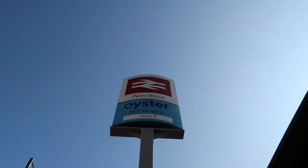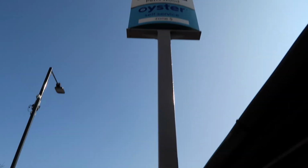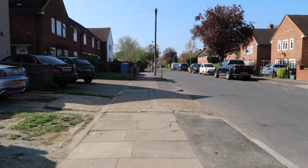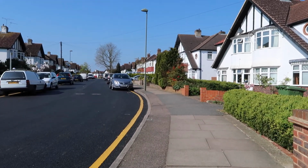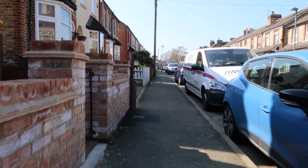It's not long before we arrive at Petts Wood, which we discover is in Zone 5, and we can start this section of the walk properly. Now, as someone who grew up in the countryside, it's somewhat strange that each of these walks includes the occasional residential street. Don't get me wrong, there are some very lovely houses, it's just that going for a walk still conjures up the idea of going somewhere rural.